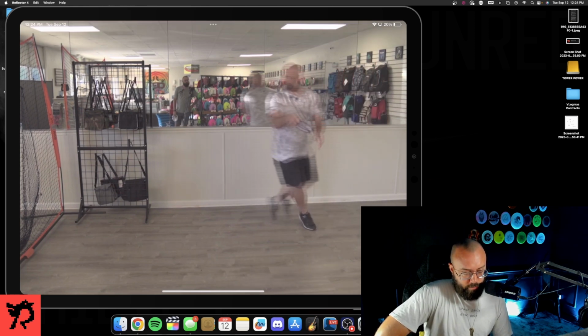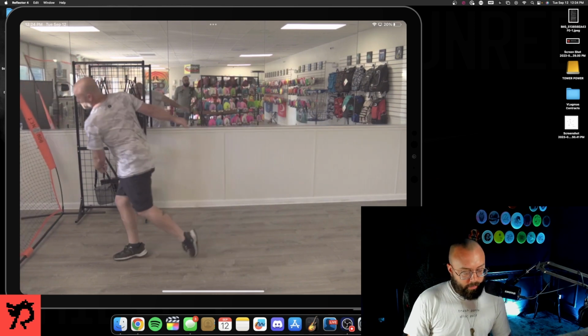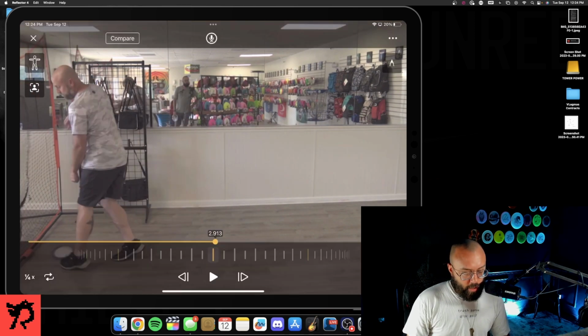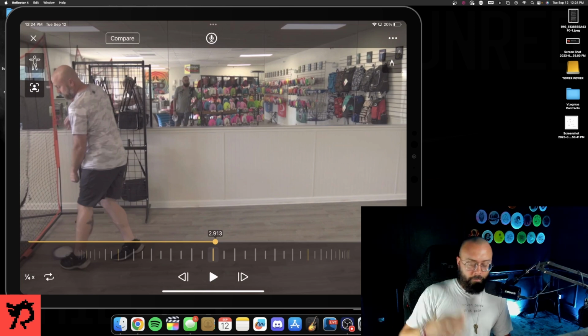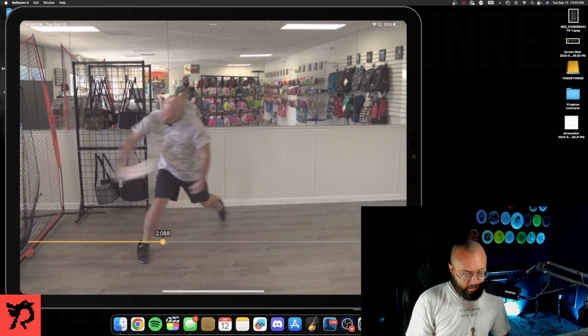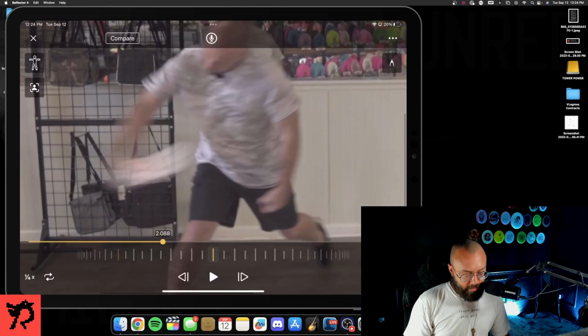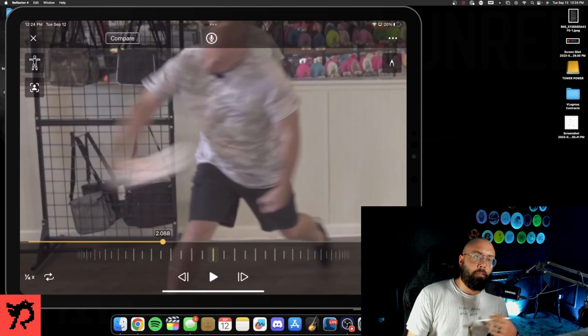So seeing him come through, we're just focusing on throwing the back of that hand to 10 o'clock. With that being the primary swing thought, he executes that pretty beautifully. Notice the back of his hand is getting to that 10 o'clock release point. If I could shoot this in 200 frames per second, you would be able to see this in a lot more detail.